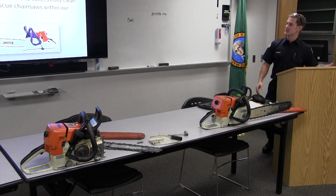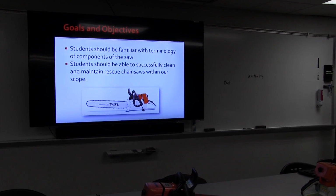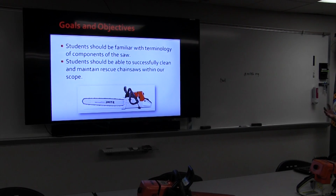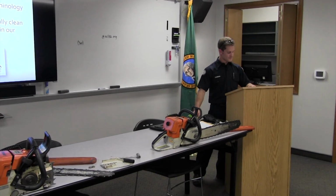So, goals and objectives. Students should be familiar with the terminology and the components of the saw, and students should be able to successfully clean and maintain rescue chainsaws within our scope. Obviously, we're not expecting you guys to do a full top-down rebuild. We're just doing some basic maintenance that will help keep these running a little bit longer.